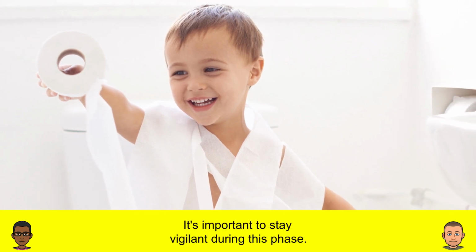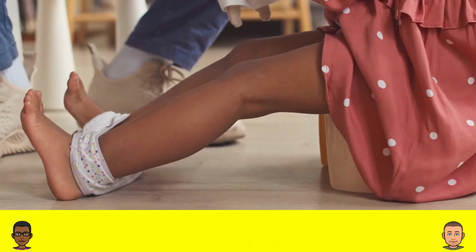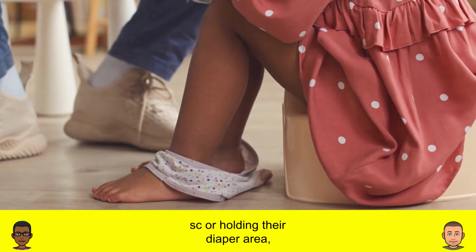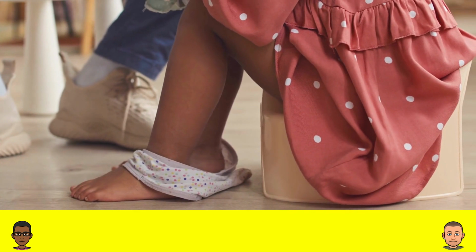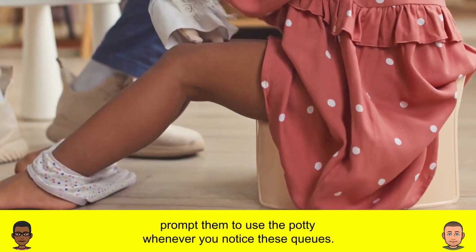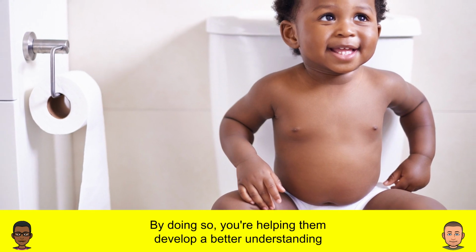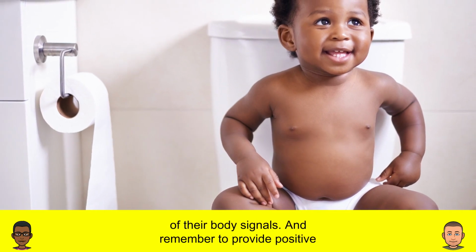It's important to stay vigilant during this phase. Keep an eye out for signs that your child needs to go, such as squirming or holding their diaper area. Prompt them to use the potty whenever you notice these cues. By doing so, you're helping them develop a better understanding of their body's signals.